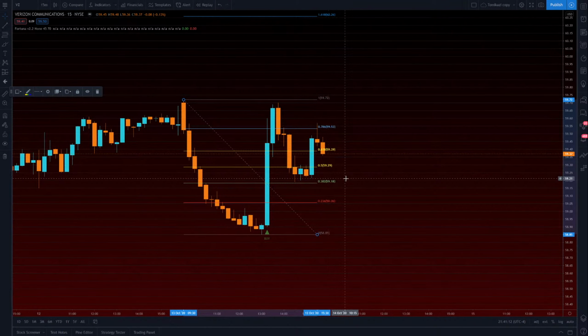Did anyone take Verizon today? That was an easy winner today. And look at how it bounces off these zones. This is why fibs are crazy. So it rejects off the 100% retracement, comes down to the 38, and then goes up to the 78, and now it's down at the 50.